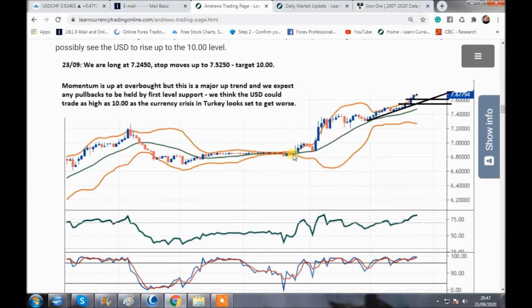And this one's done really nicely since we got interested when it broke up here. Moves off and it's kept going. Two trades in it. One banked for a nice profit, and the one we've got now is a nice open profit. It's a 14% rise from here. Okay, I think it'd go another 30%, up to 10.